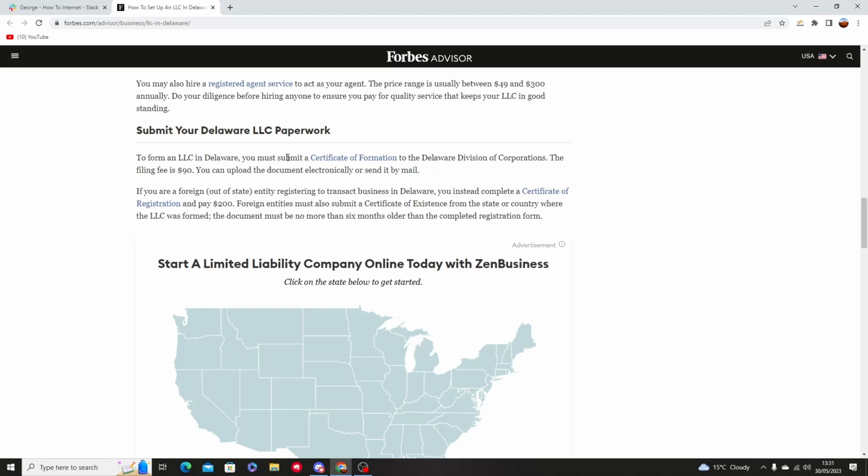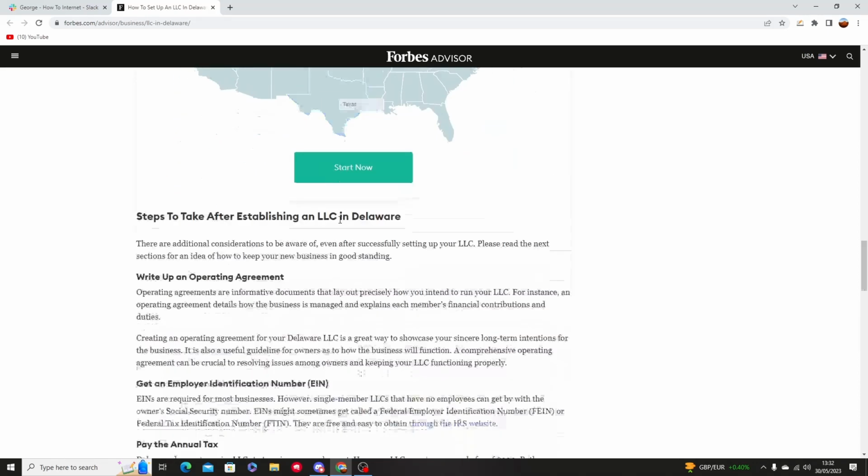You need to submit a certificate of formation to the Delaware Division of Corporations, which is normally around $90, and you can upload the document electronically or send it by email. If you are foreign or out of state and you want to register within Delaware, you need to complete a certificate of registration, which costs a little bit more because you are not from the state of Delaware. Foreign entities must also submit a certificate of existence from the state or country where the LLC was formed, and it can't be more than 6 months older than the completed registration form.